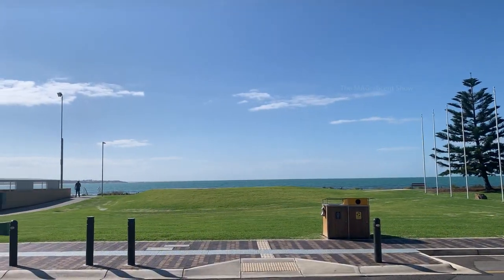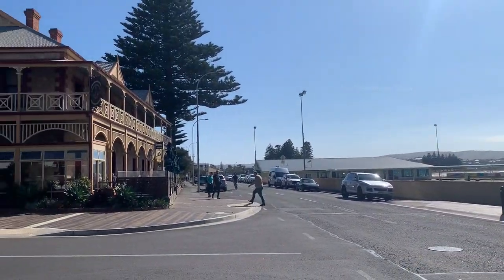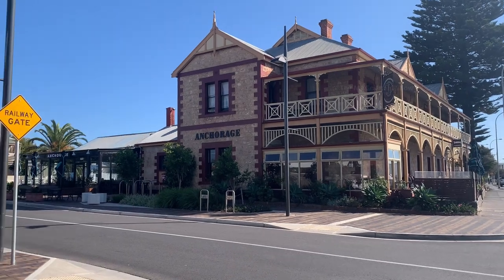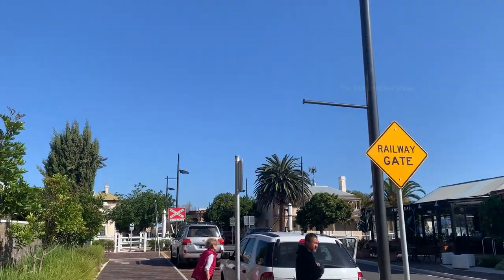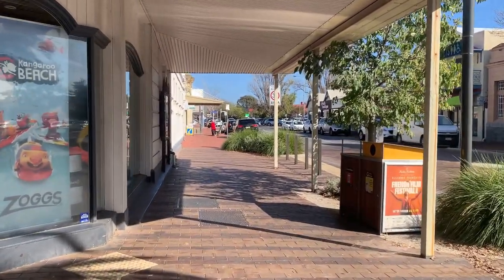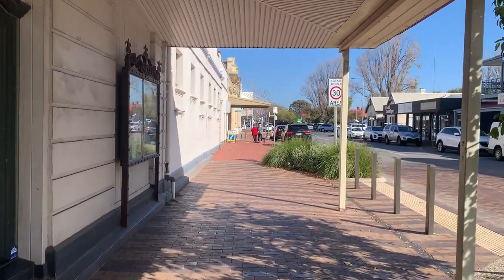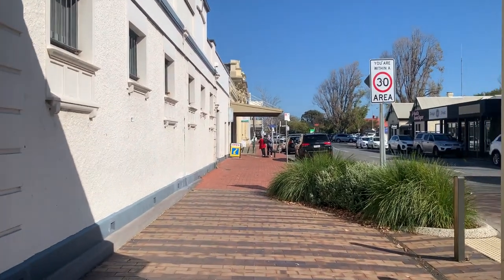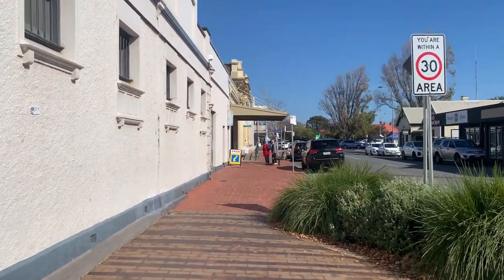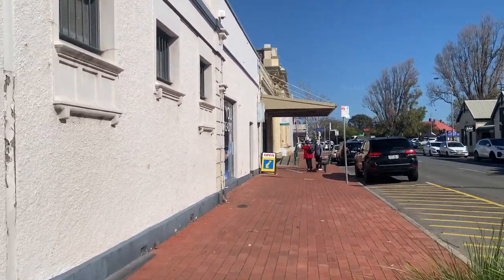And without further delay, let's start our journey. First, we are going to go to the information center in this town and let's inquire about the activities we can do in this town. The place with the sign of letter I is the Visitor Information Center. Let's go and ask them what we can do today.